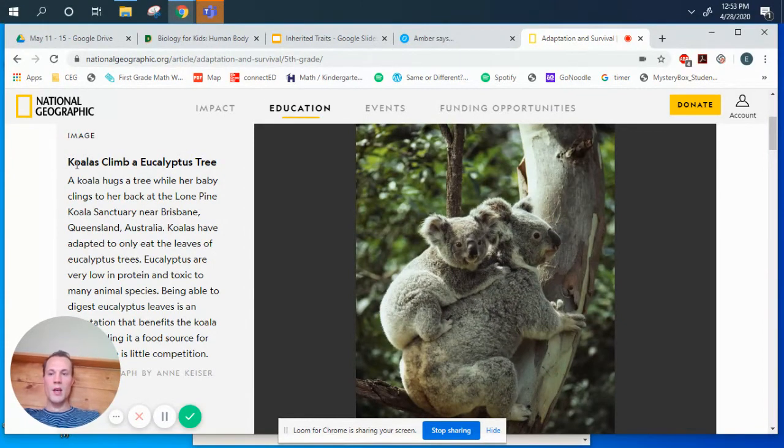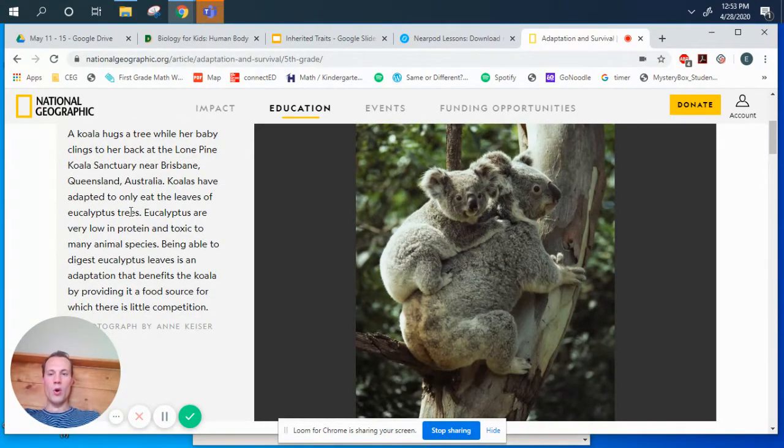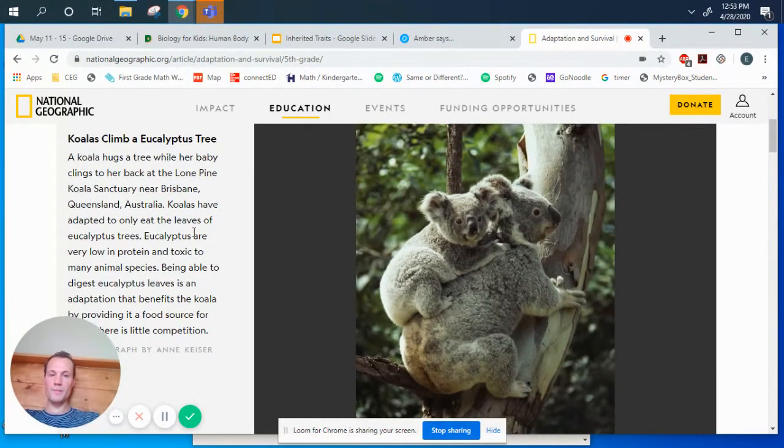So these are some koalas that are climbing a tree, a eucalyptus tree, sorry. The baby koala is on the mom's back at the Lone Pine Koala Sanctuary near Brisbane, Queensland, Australia. Koalas have adapted to only eat the leaves of eucalyptus trees. Eucalyptus are very low in protein and toxic to many animals. Remember, toxic means poisonous. Being able to digest eucalyptus leaves is an adaptation that benefits the koalas by providing a food source for which there is little competition.